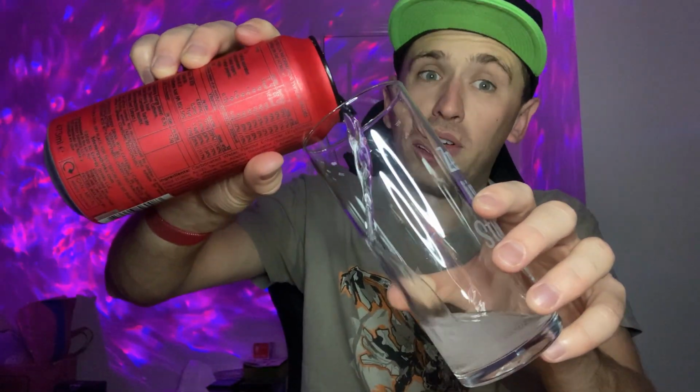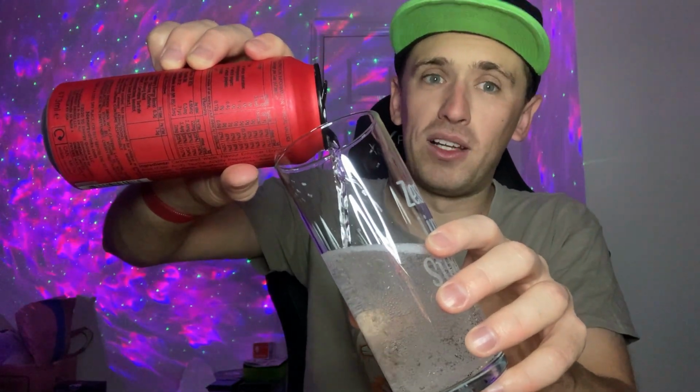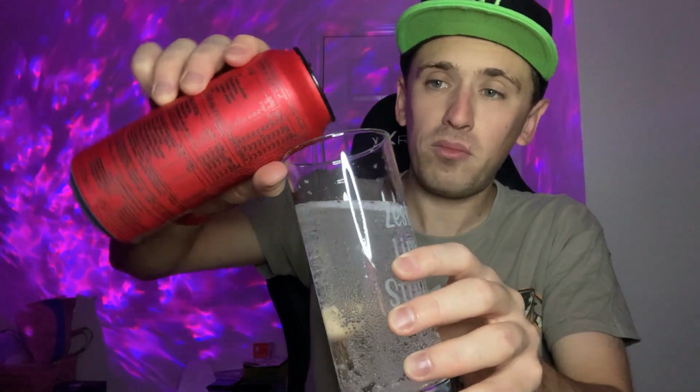Right, don't explode. Oh, that was loud. Blimey. Yep, made an indent in my finger. Don't really see that on camera, but yes, made an indent at the top. Right, and the colour is, surprise, surprise, it's clear. I think every 3D energy I've reviewed has been clear in colour because obviously no artificial colours. There we go, put that to one side.